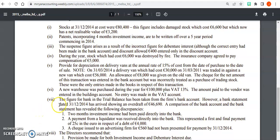Okay, so let's have a look at the sixth adjustment for Melba Ltd 2015. It says a new warehouse was purchased during the year for 100,000 plus VAT at 13%. The amount paid to the vendor was entered in the buildings account, but no entry was made in the VAT account. So it's telling us here that the VAT, which is 13%, so we have to find out how much the VAT is.